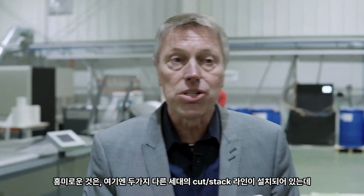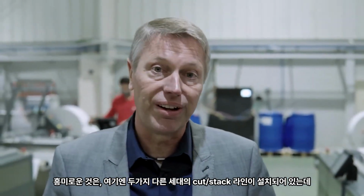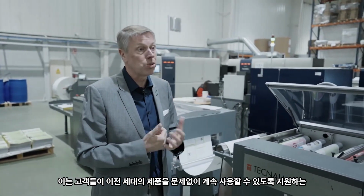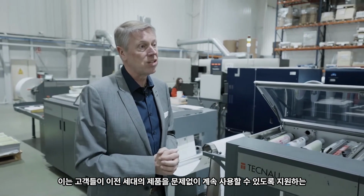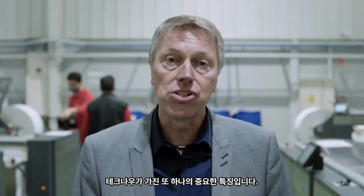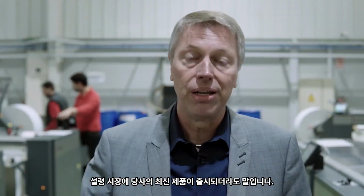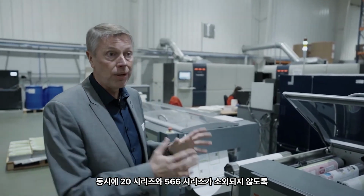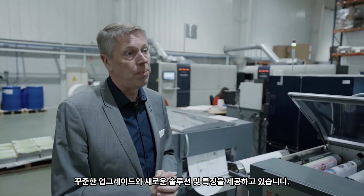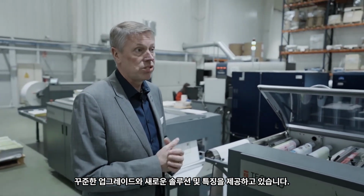The interesting thing here is that the customer has 2 generations of cut and stack lines, and that's also one of the key things that Tecnau likes to support. Customers investing in a certain generation are sure that we keep on supporting that generation of equipment, even if we bring later on newer equipment and newer generations to the market. Nowadays we are focusing very much on the Revolution 50, but we still support the 20 series as well as the 566 series, and we keep supporting them with upgrades and new solutions and new features.